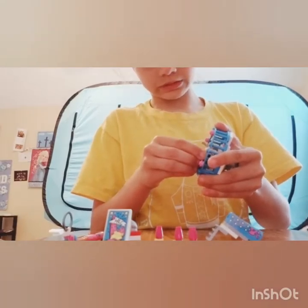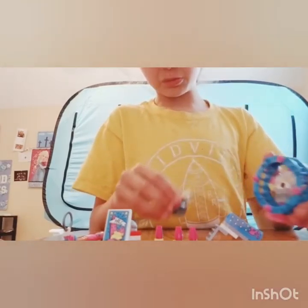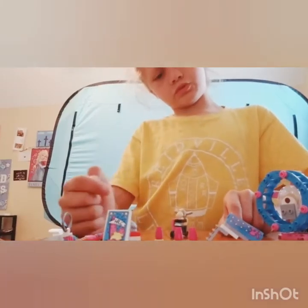I'm gonna put it back on here. Let's give them all. Have this little dude that was on the scooter. And we have this little animal.